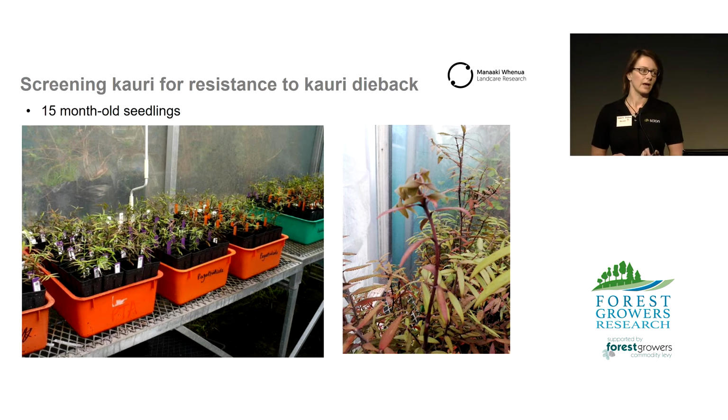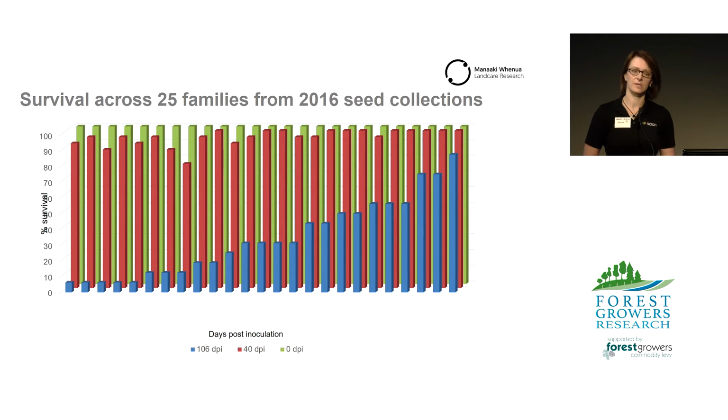To date, I think the sense has generally been that there's not a lot of resistance that's been found to Coady dieback, but the outcomes from this study have been quite promising. When we look at 40 days post-inoculation, the red bars here, we're starting to see some families dropping off in terms of their survival rates, but it's at this 106 days post-inoculation. Some of these families here are almost completely wiped out.